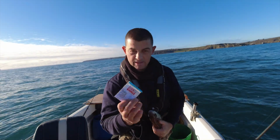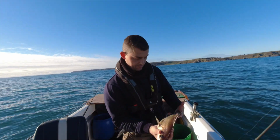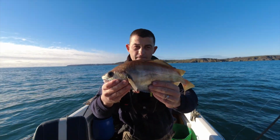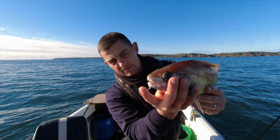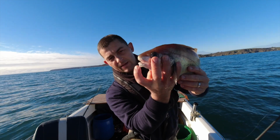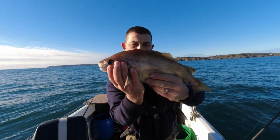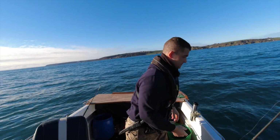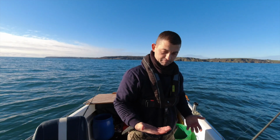These have been nailing it today, these little size 4 stingers. Don't you dare. Big fat pouty. This is a member of the cod family. You can tell because it's got that little bib underneath there. There, look. Whoa, straight back, he wasn't messing around. Yeah. And there's another species.